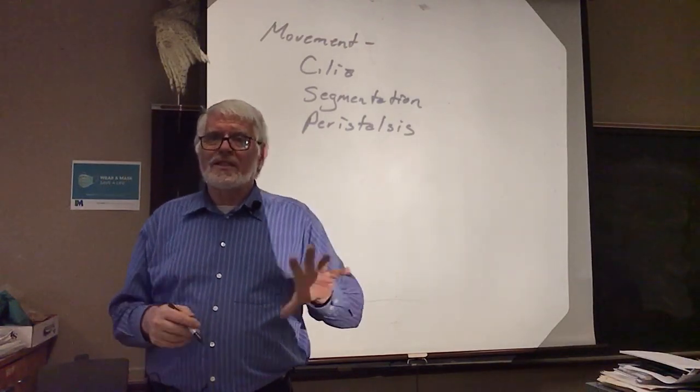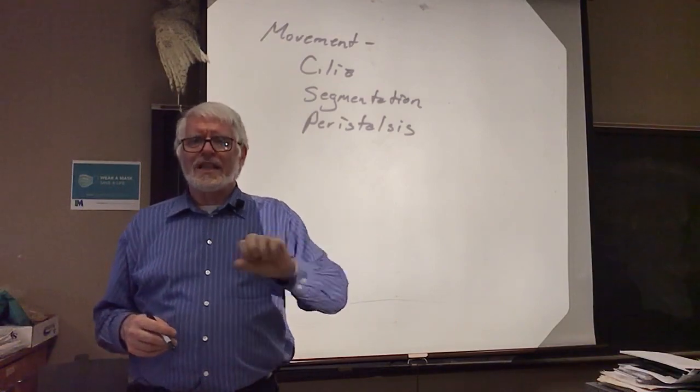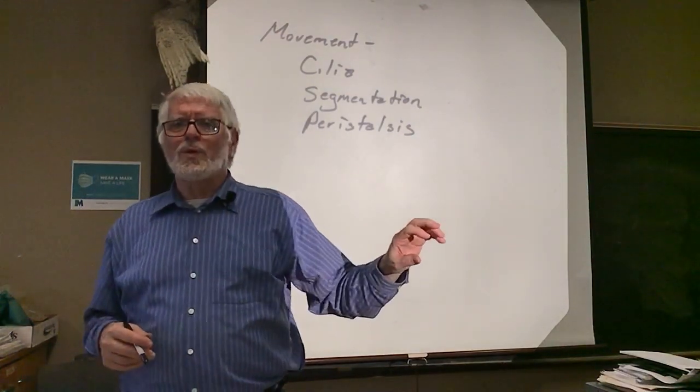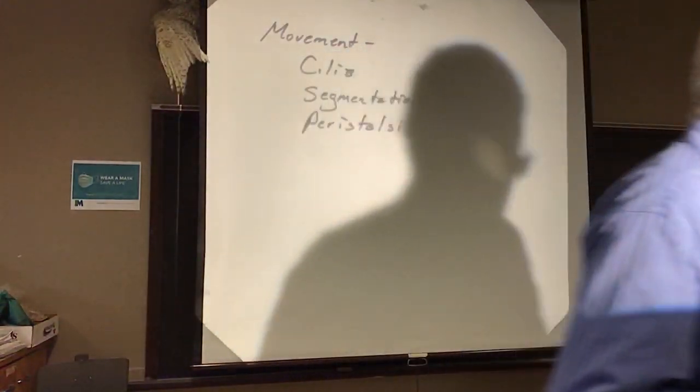In most tube systems, there's a traveling squeeze that moves the food along. Peristalsis, like squeezing a toothpaste tube. It's what moves annelids, a lot of annelids along, but it also is what moves food through their digestive system, because they do have a tube digestive system.